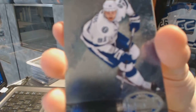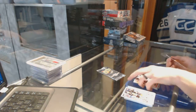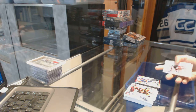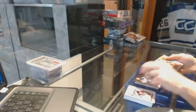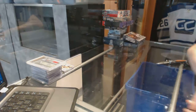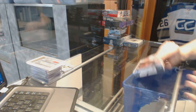Metal Universe for the Tampa Bay Lightning, Steven Stamkos, and a retro for the Islanders, John Tavares. Metal Universe for the LA Kings, Jonathan Quick, and a retro for the Predators, Pekka Rinne. All right, now on to the Crown Royal.